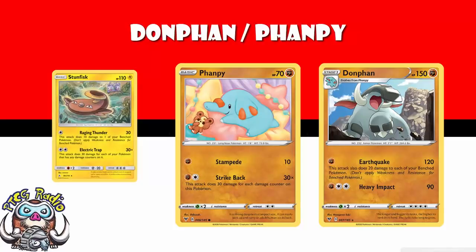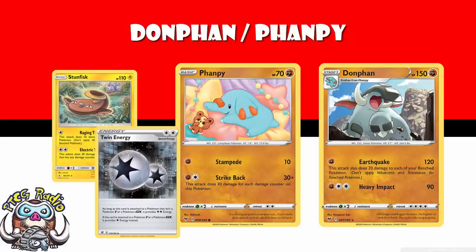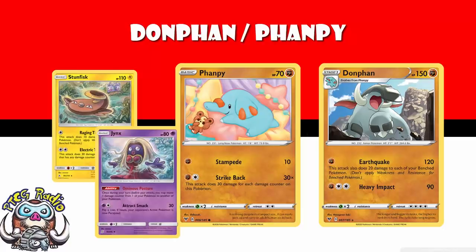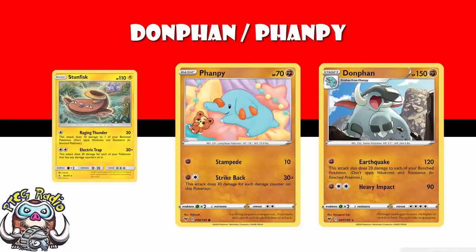Now, this is one from Unbroken Bonds that people have been trying to use with Spiritomb since it came out. But for just 2 colourless energy, Twin Energy, you do 30 damage for each of your Pokemon with any damage counters on it. But as soon as you attack once with Donphan, that's all of your Pokemon except your active, but you'll get there pretty quickly. And again, Jinx will move damage over if you need it to. And this then gives you another type coverage. So potentially here, you've got Fighting Weakness, Darkness Weakness, and Lightning Weakness all rolling nice and quickly.